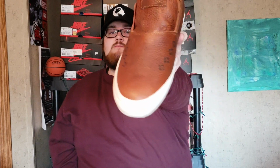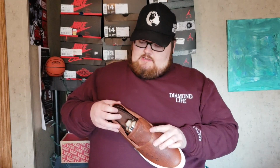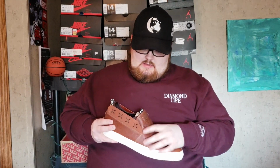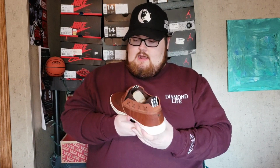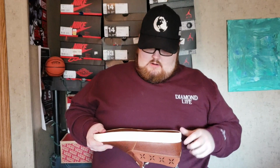Just all leather going around. You do have a little suede hit towards the back right there with that little X design. And you got Diamond Supply Co. on the tongue. You can see that there. White midsole, gum outsole. Pretty clean, pretty clean.